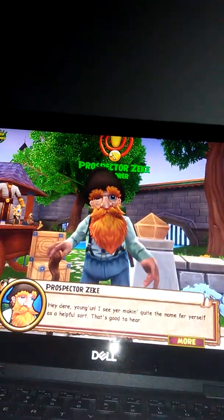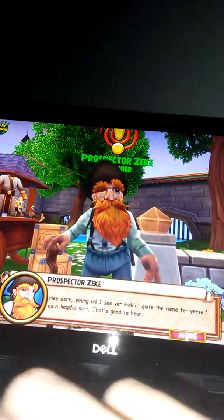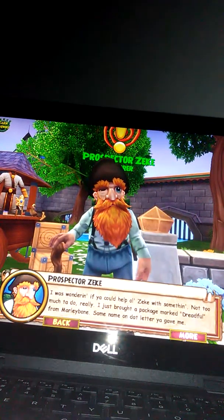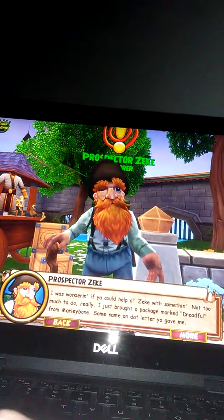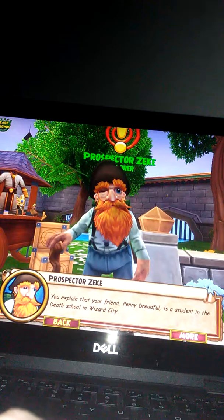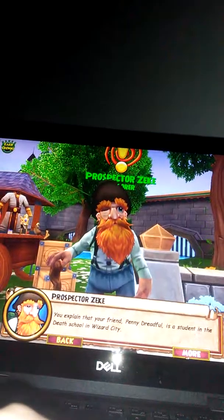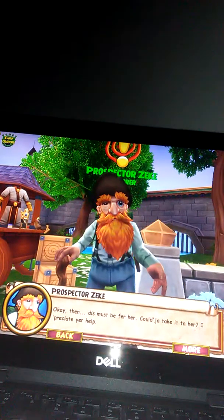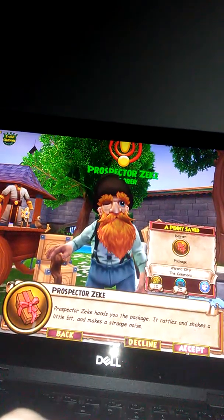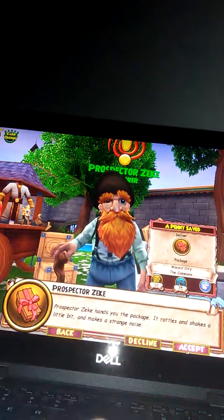Hey there, young'un. I see you're making quite the name for yourself as a helpful sort. That's good to hear. I was wondering if you could help old Zeke with something. Not too much to do, really. I just brought a package marked Dreadful for Marleybone. Same name on that letter you gave me. You explain that your friend, Penny Dreadful, is a student in the Death School in Wizard City. Okay, then. This must be for her. Could you take it to her? I appreciate your help. Prospector Zeke hands you the package.